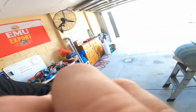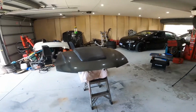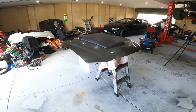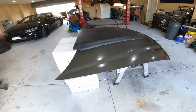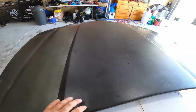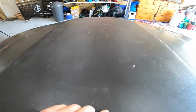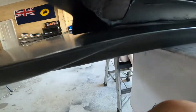So I've got it all bolted down, all the tapes off. I'm not really a fan of bonnet scoops, but it's got to be done. It will get Sikaflexed on later, but as you can see, this is black and the horrible gel coat, and I don't know if you can see, you can't on the camera, there's a line down here which I don't want. See if you can see down in here though.